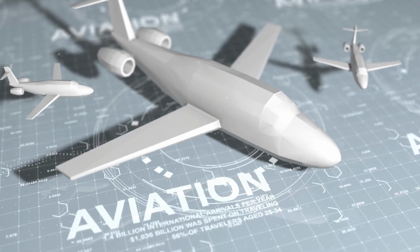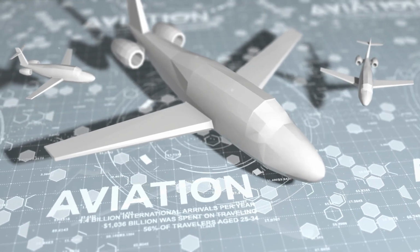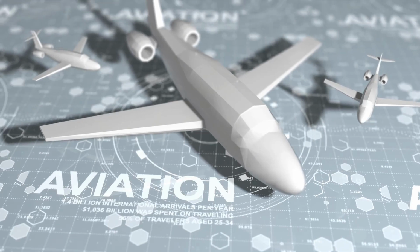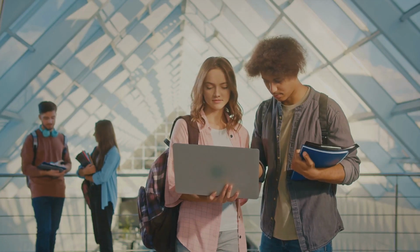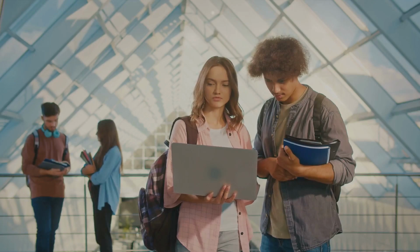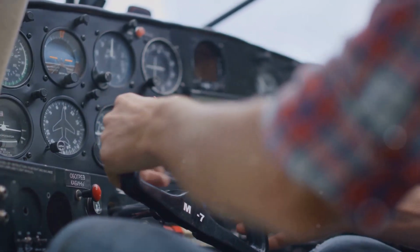Case studies, on the other hand, offer a different perspective. They provide real-world examples of flight situations, fostering critical thinking and decision-making skills. Case studies challenge trainees to analyze, evaluate, and devise strategies, honing their problem-solving skills in a way that theoretical lessons or simulations alone cannot.